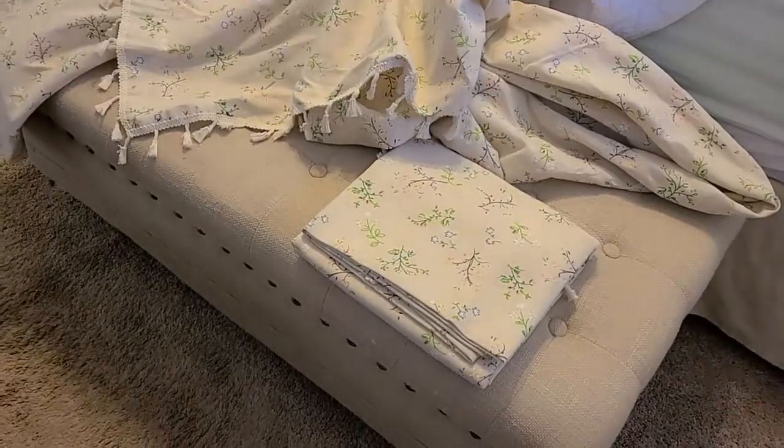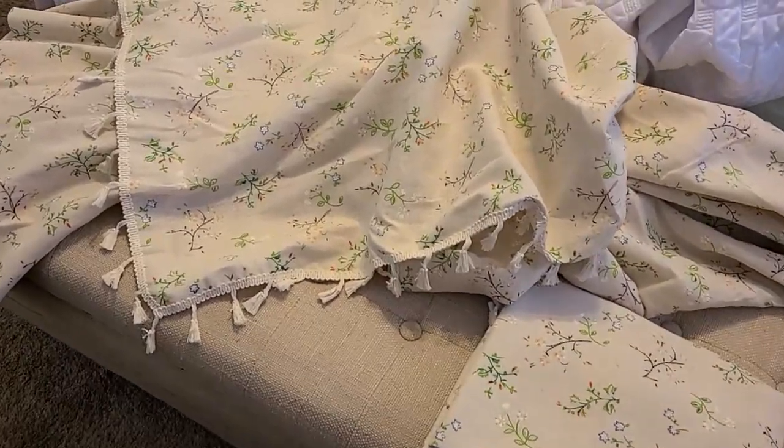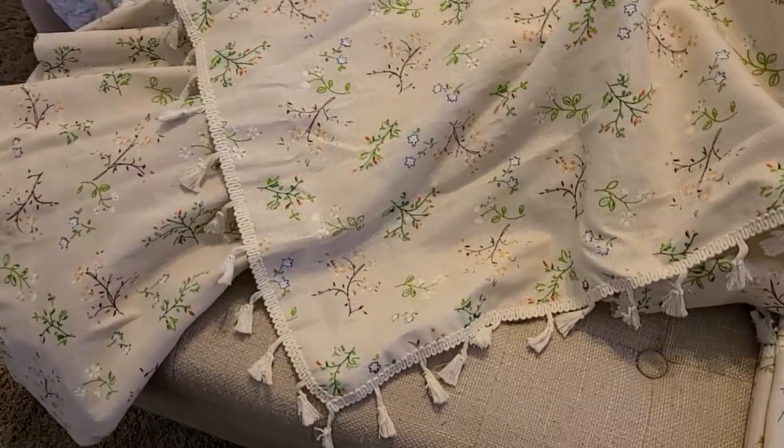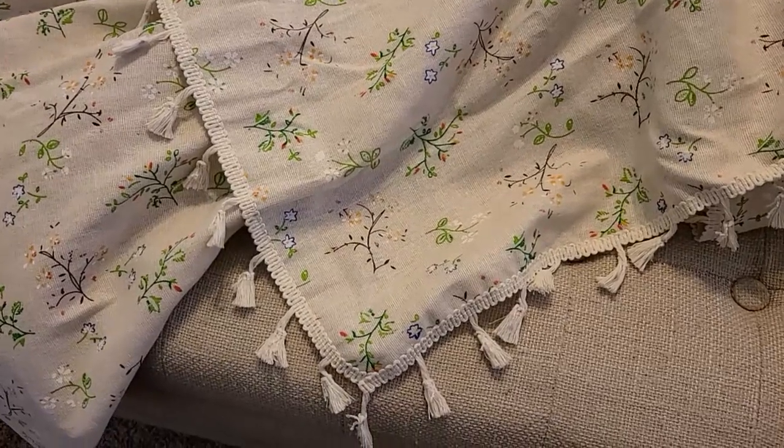We're going to start by putting up the new curtains that I got. I got these probably about 4 weeks ago. I've just been dying to put them up. They're pretty similar to the curtains I used last spring. I think I used my last curtains 2 years in a row.